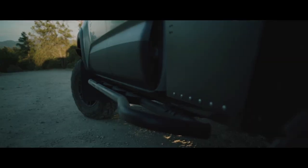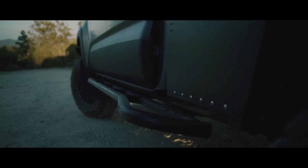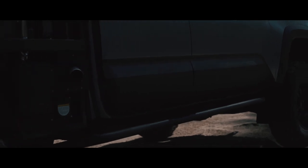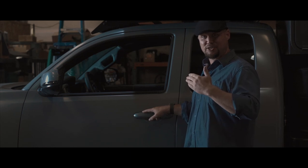A little lower here, we have a full set of weight-bearing rock sliders. Now, these are designed for rock crawling, so if you did have a hard rock impact, it would protect the side of the vehicle. But more importantly, again, for travel, this is a jacking point, and it's also a significant amount of protection to the vehicle in the event of an accident. Now, let's take a look at what's inside the cab.